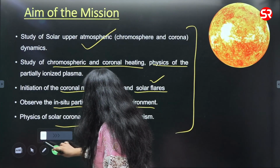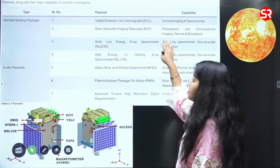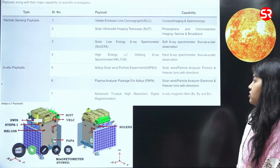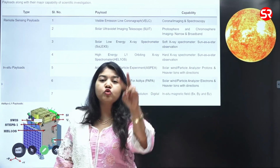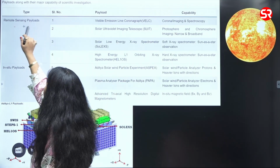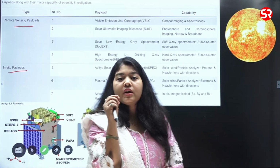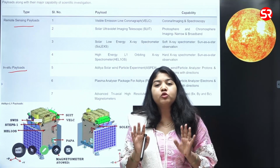Alright, so this was the aim of the mission. Now, after the aim of the mission, these are the different payloads which are present on the Aditya L1 mission. So, सबसे पहले आपने इन payloads को 2 parts में divide कर लेना है. You have to divide these payloads into 2 parts. First is the remote sensing payloads. Second is the in situ payloads. Remote sensing word कहीं भी आता है, whenever you hear the word remote sensing का मतलब होता है फोटो खींचना.